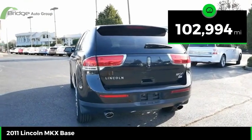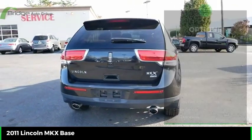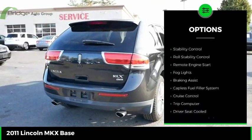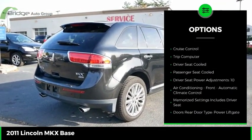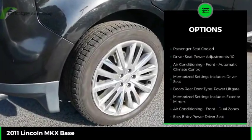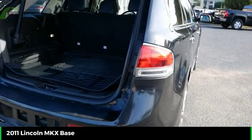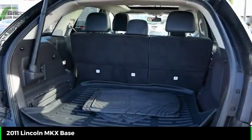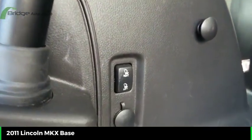This vehicle has less than 105,000 miles. Here are some of this vehicle's great options: rear spoiler, traction control, stability control, roll stability control, remote engine start, fog lights, braking assist, capless fuel filler system, cruise control, trip computer. Take this vehicle for a spin and see why so many shoppers are now proud owners.